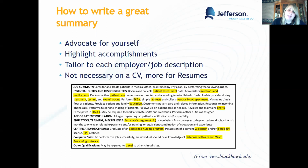And so we've highlighted here just a little job summary, and we've highlighted the areas that you might want to focus on. This can be a great exercise when you're trying to think, what do I put in the summary, or how do I update my summary: going through and highlighting the aspects of the job description that you have. Again, no I's, me's, or my's, no talking about yourself, just like we do in the bullets, all third person.